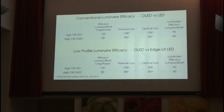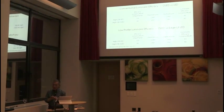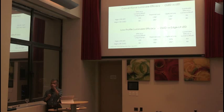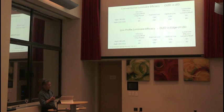That's to say, when the LED is driven at 25 degree junction temperature, and no LED is driven at that temperature in any practical application. When you put it into a luminaire, the temperature will be higher. And also there is an optical loss. I call this a conventional luminaire. That is to say that it's like an LED, you have some kind of a diffuser underneath. And DOE estimate that the loss is about 13% for thermal loss, and about 13% for the optical loss. And so the actual net efficiency is about 90.